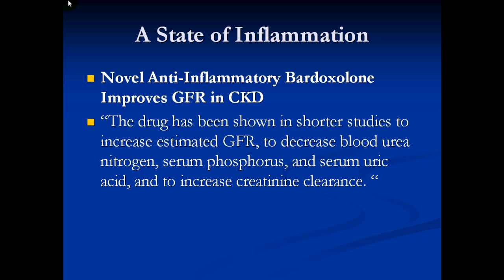When we have kidney disease, we don't want to know just what the creatinine is. We want to know how well our kidneys are working as a filter. There were some preliminary studies showing it improved GFR in CKD. One of the investigators said, quote, the drug has been shown in shorter studies to increase estimated GFR, to decrease blood urea nitrogen, serum phosphorus, and serum uric acid, and to increase creatinine clearance.